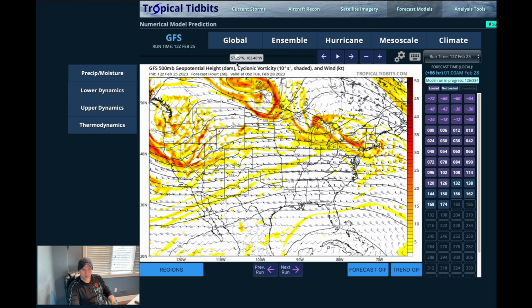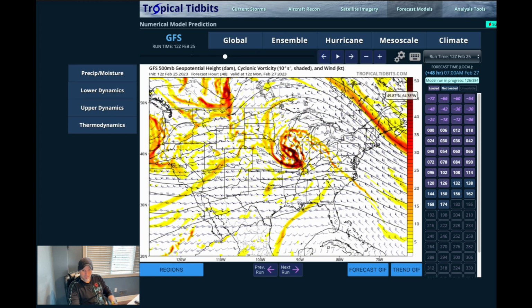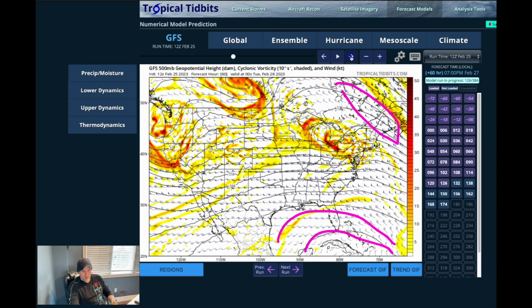Let's clear the board. Back up. This is that little bit of blocking right here that kind of forces this. And by the way, our southeast ridge, which has been the bane of our existence this winter, is also a little bit further south. So it kind of gives it this avenue. Again, it's all about the track.